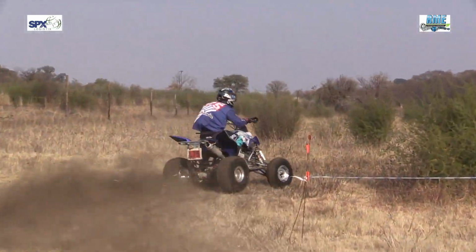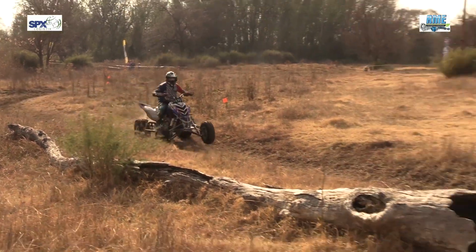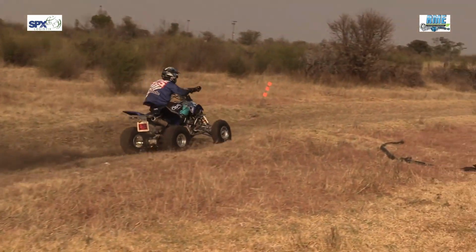so you see them really battling in some of the tighter corners. Fernando Dos Santos, same situation for him, as the bike was on 2 wheels more than it was on 4.